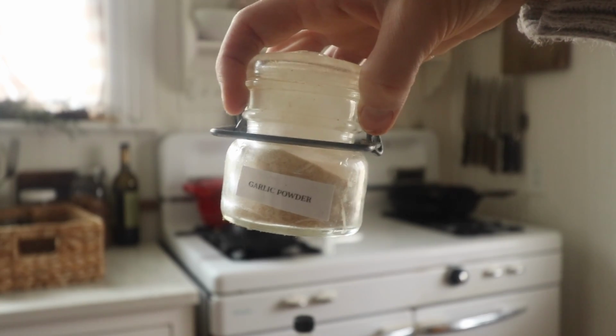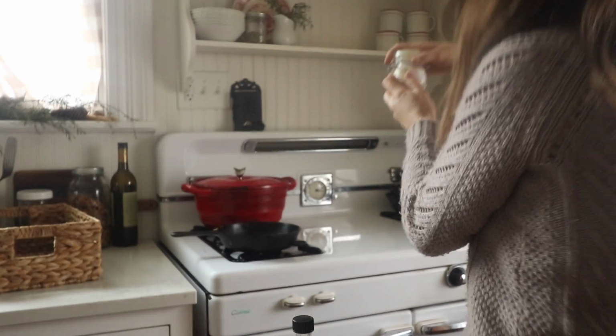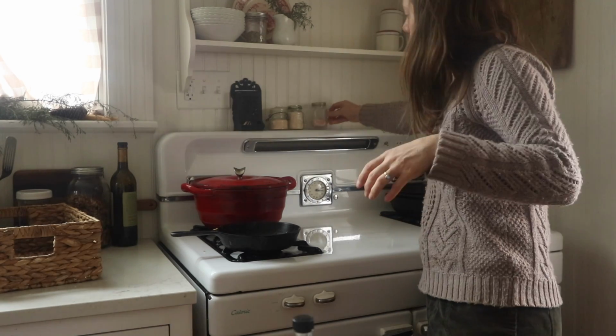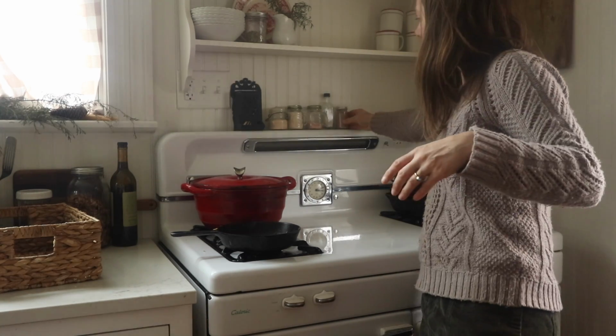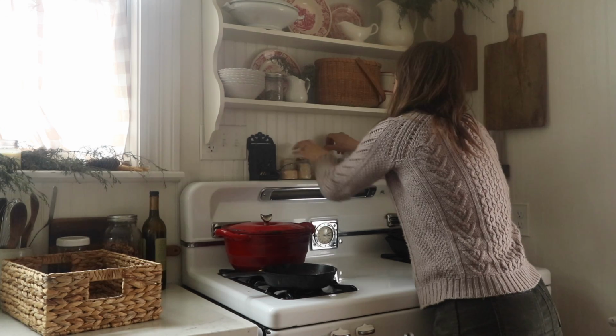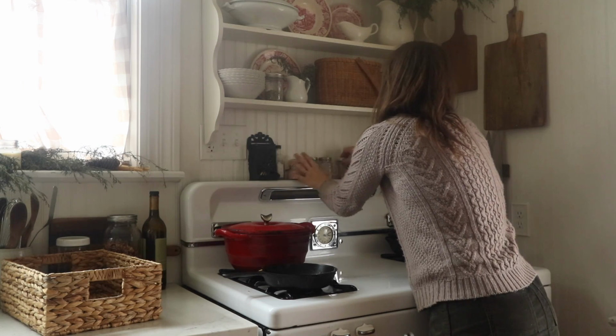Now, I do keep my favorite spices, so things that I use with every meal: garlic powder, onion powder, herbes de Provence, or Italian seasoning, salt, pepper, on the back of my stove. So those are gonna stay really accessible because I use them so often, and because honestly, I couldn't really fit 2 more in here. But I do like keeping the spices that I love using there on the stove, and then just occasional things that I'll switch out.